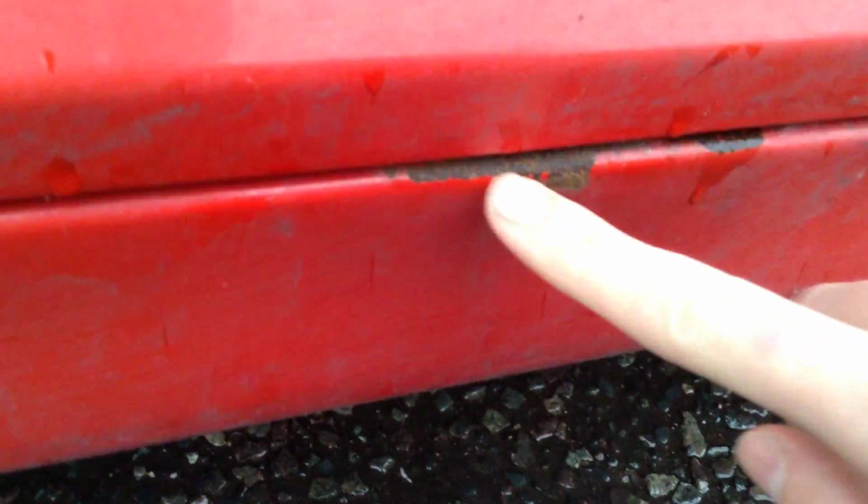Looking at your driver's door here, you've got a couple of chips down the door edge that are going to require some paint. You've also got some paint peel down here, you can see it's started to rust, some paint has come off there. Again, some polishing and some touching is going to be required there. Sills, there's a bit of wear into one of the sills there.